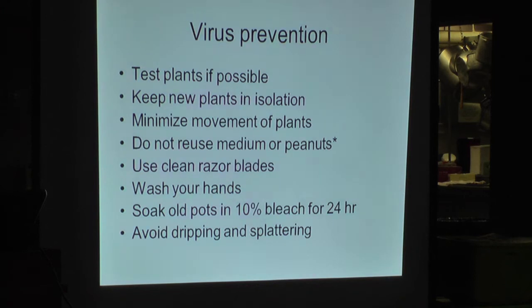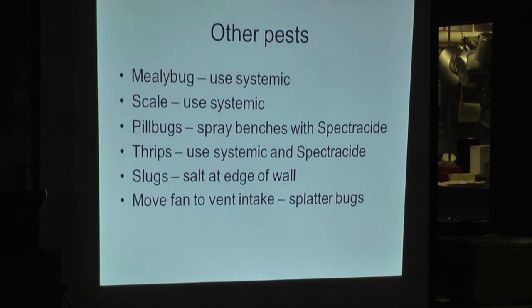But I wanted to have nice, clean plants because I had a lot of plants. So I decided to do the virus testing. It cost me $3,000 to do all the testing. It was a sad day, very sad. That was like maybe 12 years ago.